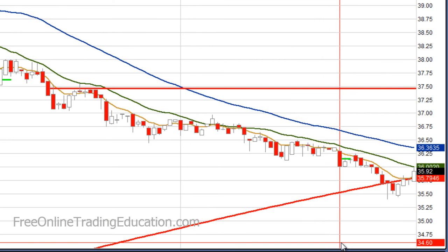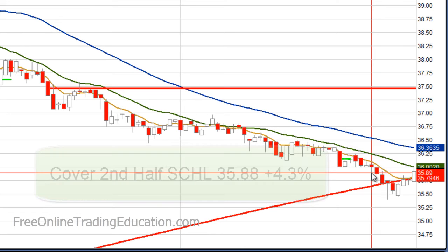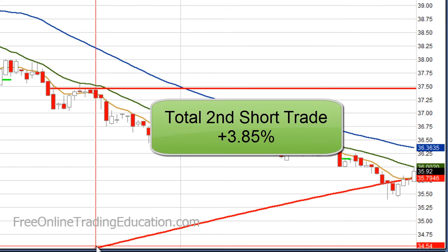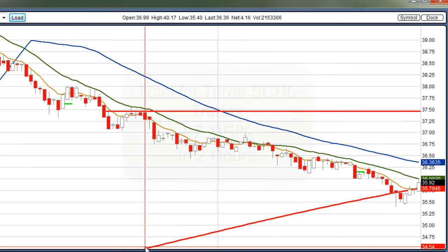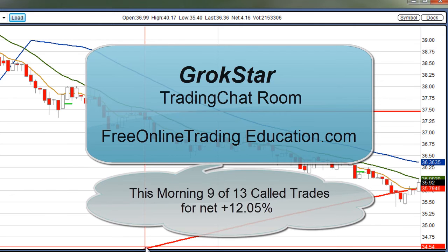Pulled my stop down and I got out right here at 35.88 for 4.3% on the second half of that second short trade. So the total for that second trade was 3.85%. And in these three trades that we had, we had a total of 7.95% for the 1 long and the 2 short trades over 2 hours. But this was just 2 of 13 trades that we called in the Grokstar trading room this morning for a 12.05% gain on all of our trades net.